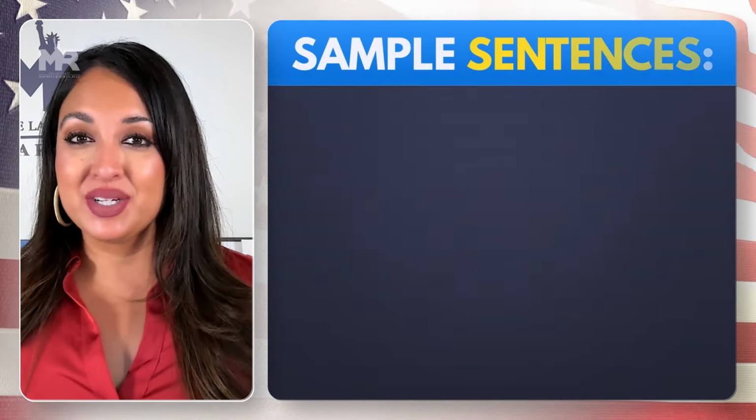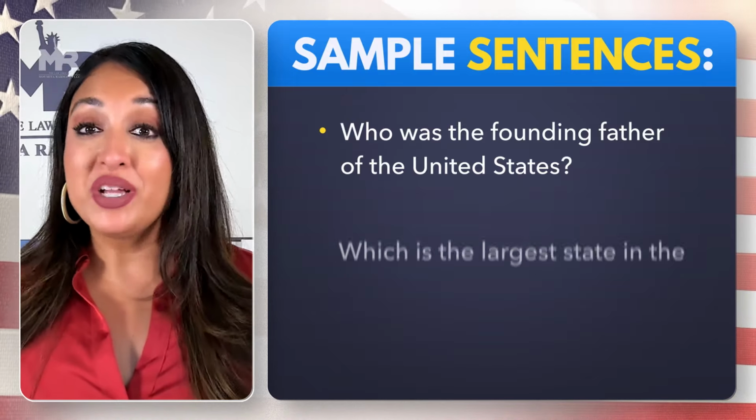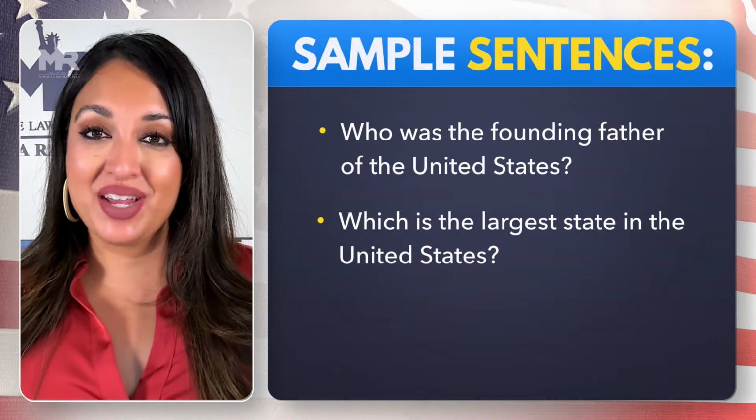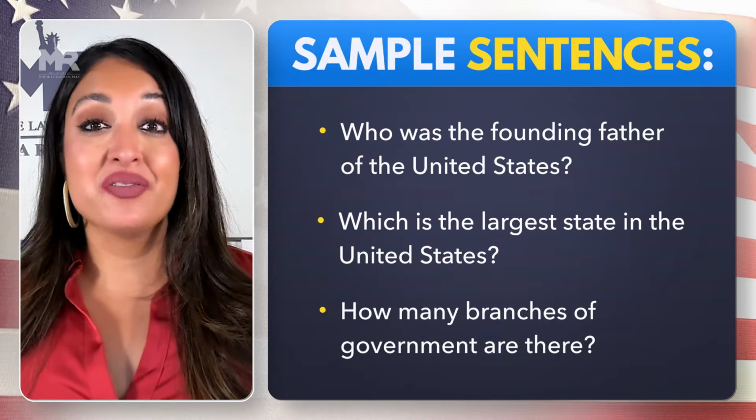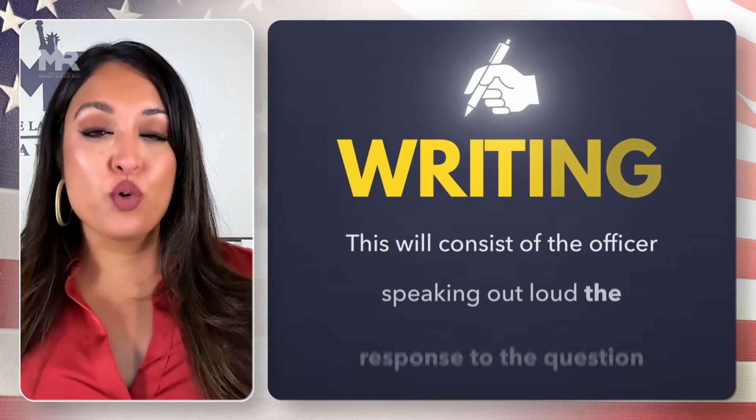And typically, the sentence will come to you in the form of a question. Some examples include, who was the founding father of the United States? Which is the largest state in the United States? How many branches of government are there? In order to pass your reading test, you just need to read out loud your sentence. And then the writing portion will appear.